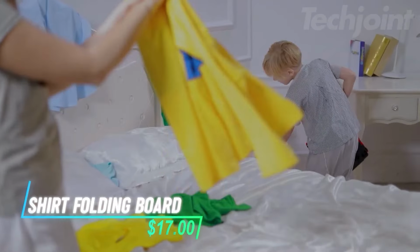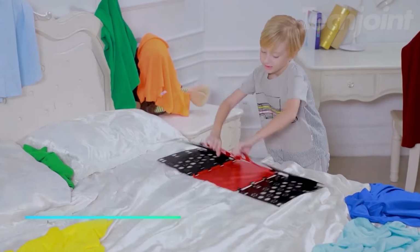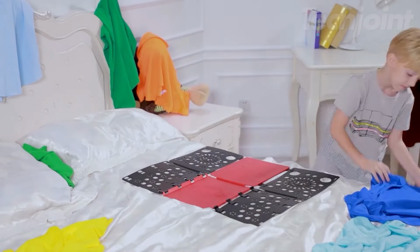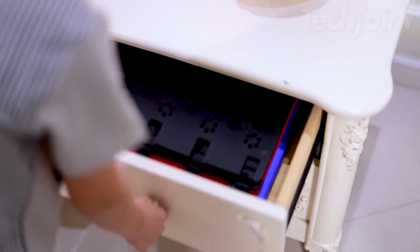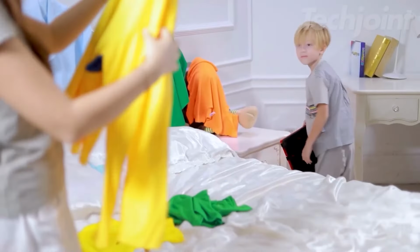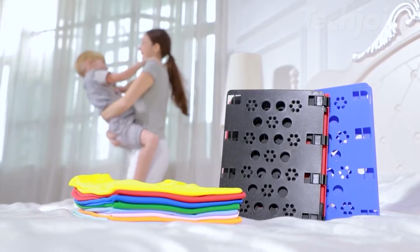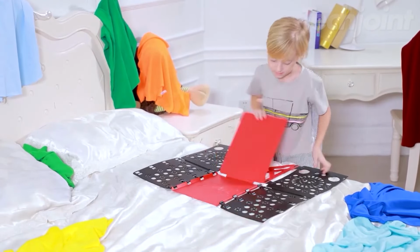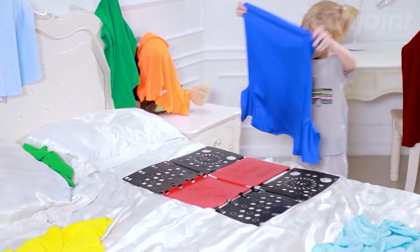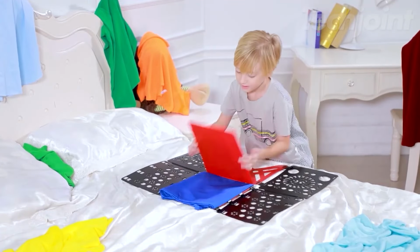Transform your laundry routine with this efficient shirt folding board. Designed for easy operation, it folds clothes uniformly and neatly, accommodating various garments from t-shirts to dresses. Its compact, portable design ensures easy storage and convenience at home or on the go. Measuring 27.56 by 22.44 inches when unfolded and 11.6 by 9.5 inches when stored, it saves space and keeps your wardrobe organized.